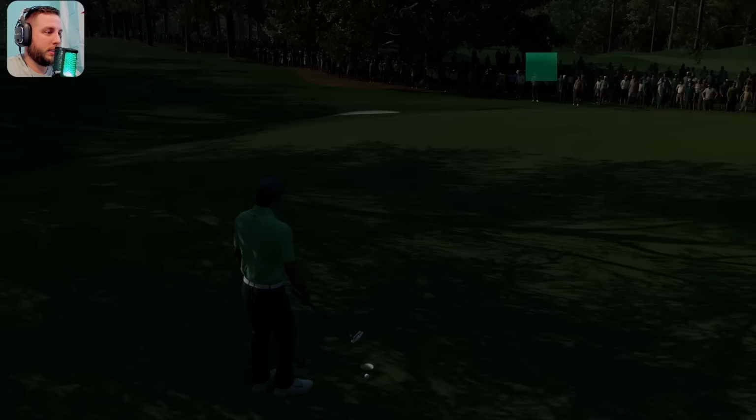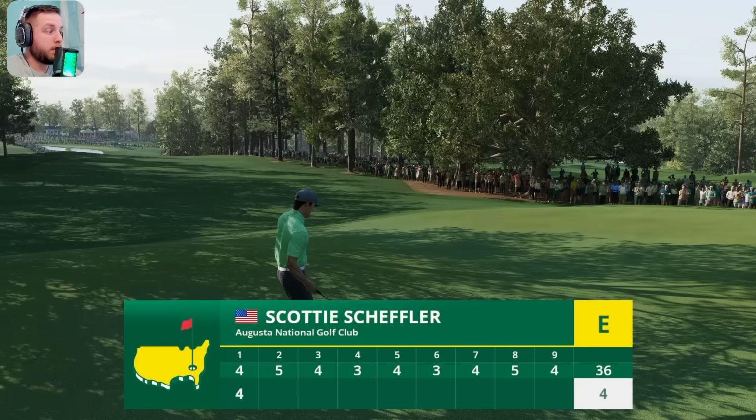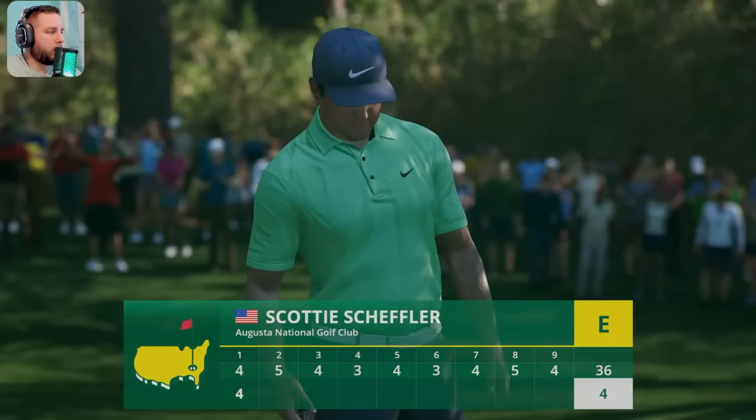I got auto tapping for a foot in, so I'm most likely not going to miss that. So he'll finish that one off. A good chance for birdie at the first. Goes not the way to start. I thought I had that birdie. I thought it was going to trickle in.